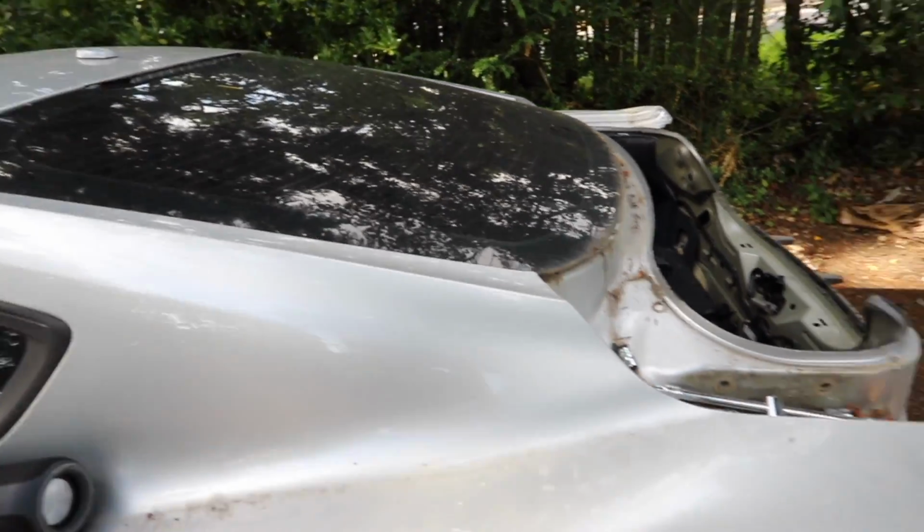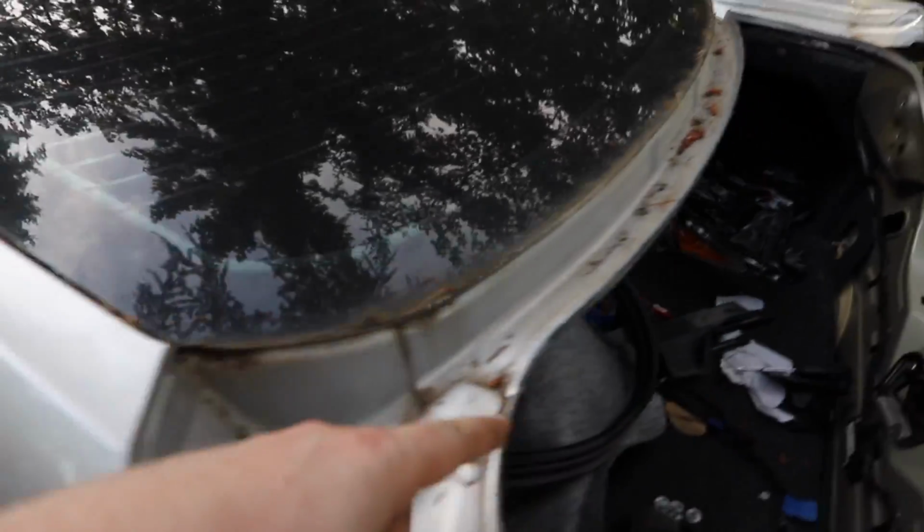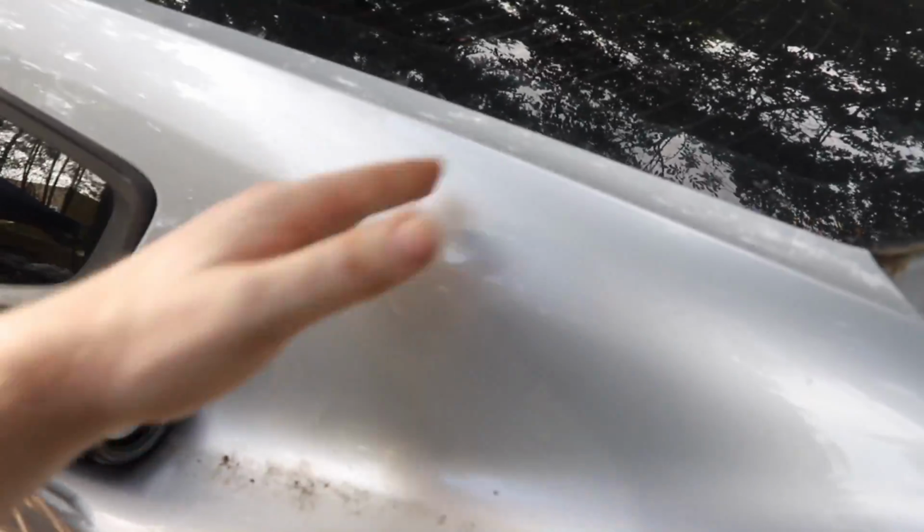So we're just gonna go ahead and cut around. We're gonna use the glass cutting tool. We'll cut kind of like up to here, down, across, and back. That way when we make our cut through here, the window will come with the roof, stay with the roof.